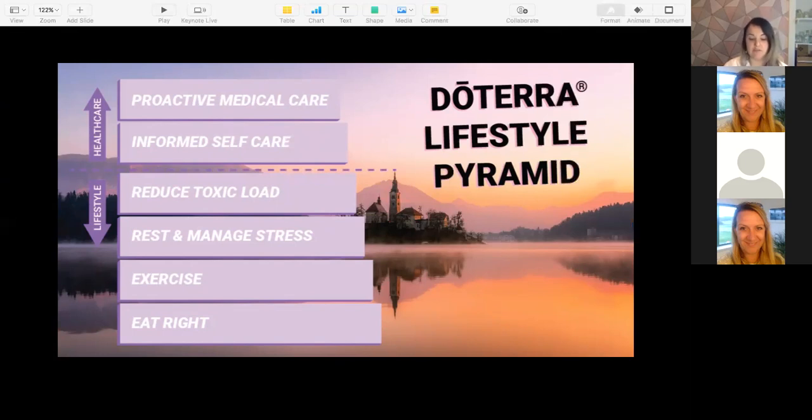First of all, eating right, so eating live, whole plant foods that help you repair and regenerate from the inside out. The goal being to completely eliminate processed foods from your diet and to drink at least half your body weight in pounds in fluid ounces each day. So if you weighed 100 pounds, 50 fluid ounces of water every day. Exercise is key. You've got to be regularly moving your body.